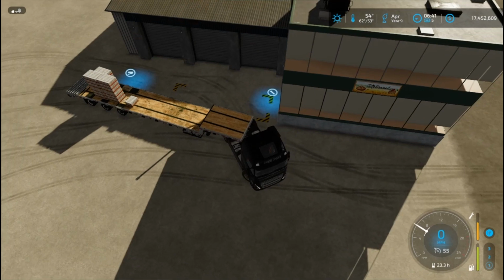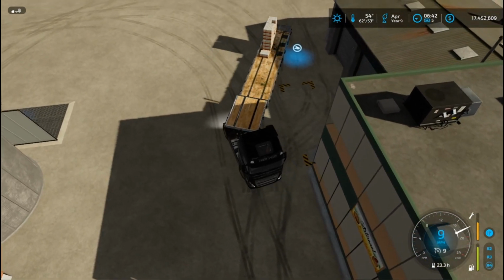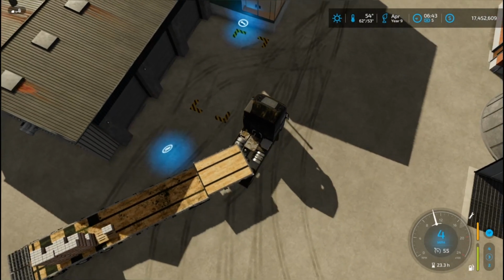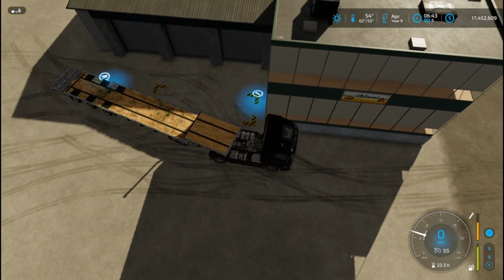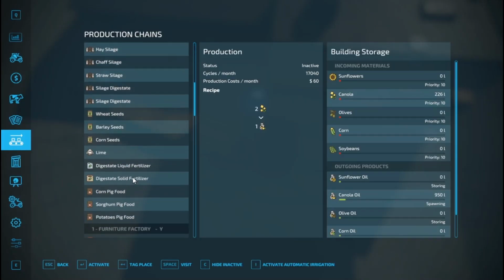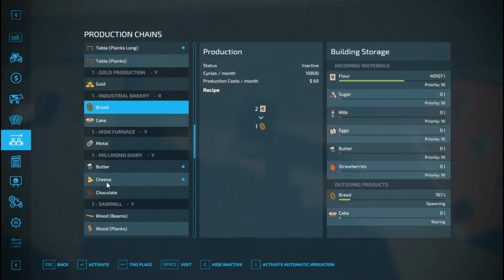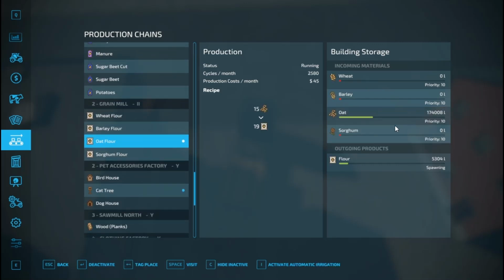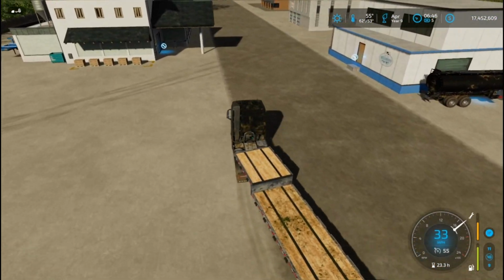Betsy, turn for me. There we go. And then we'll get this back in there. Come on. And that puts us at how much flour in the bakery? Pretty good. I think we'll leave it at that. Okay, we're okay there. Now let's get our dairy stuff and sell it, and we'll go get the barrels and all that.